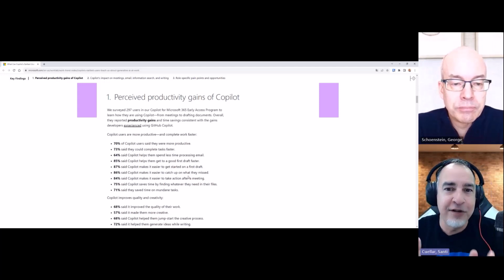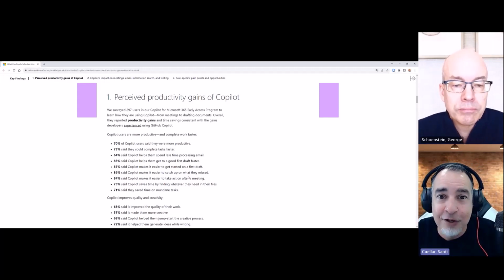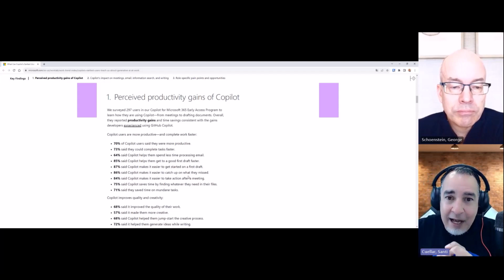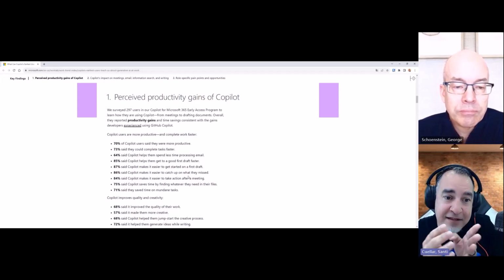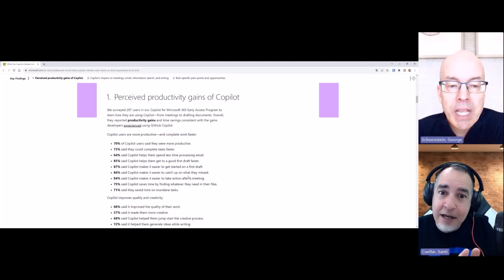But these are not developers. These are Microsoft 365 application users. This is Word, PowerPoint, Excel, Teams, and these are the productivity gains that they're getting. This is crazy. And outrageous.